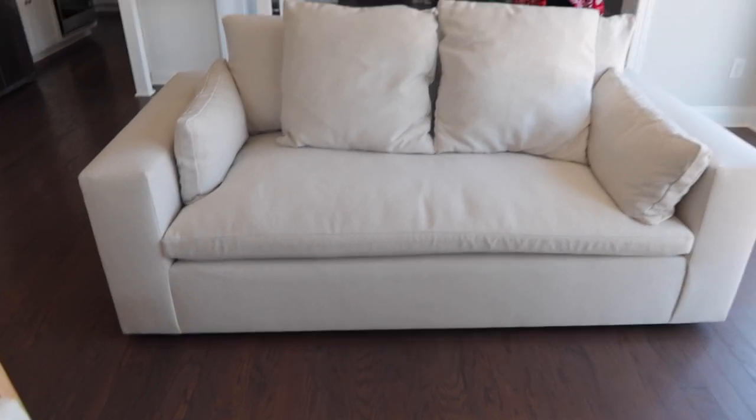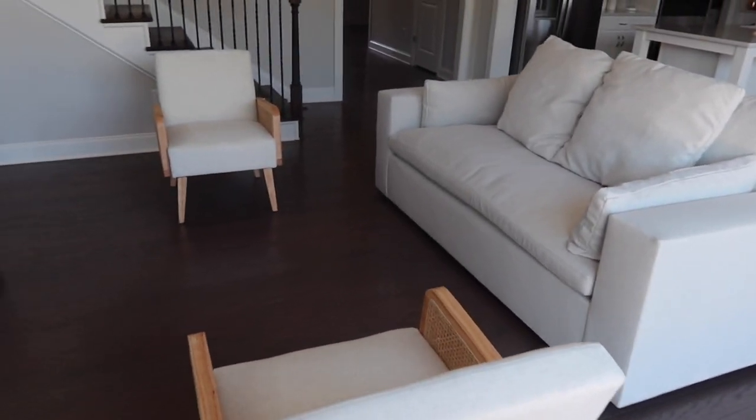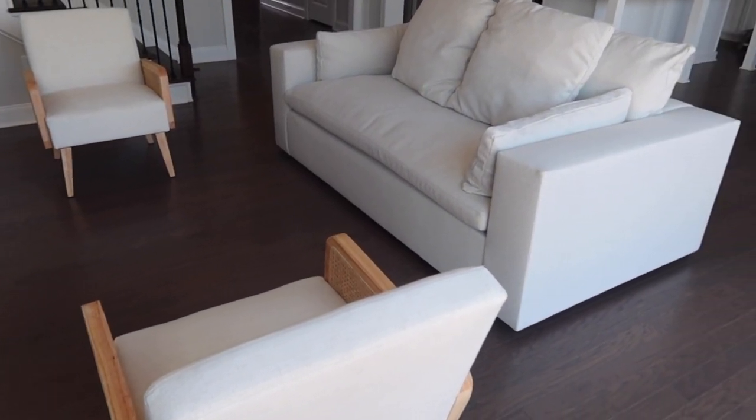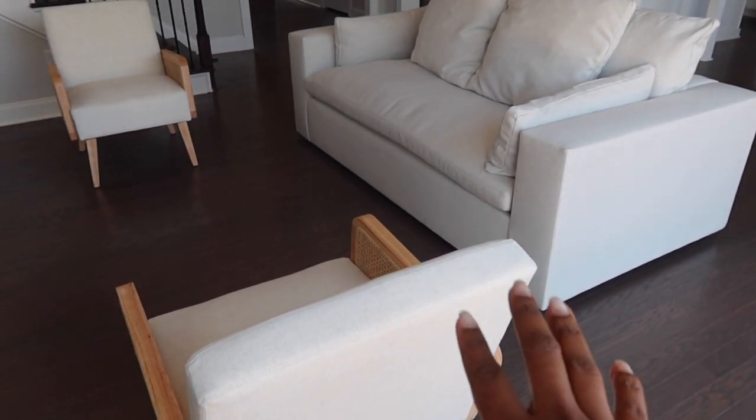It does have a small spot down there. I don't know if y'all can see it, and one on the side, so they took note of that. But I like the way it looks. It looks so cozy in here. I'm so excited. And I was nervous when they first brought it in because I was like, oh my god, it's not the same color as these chairs, which I didn't want it to be the exact color.